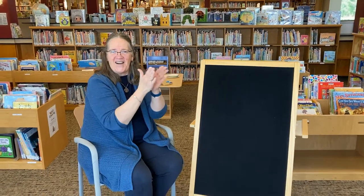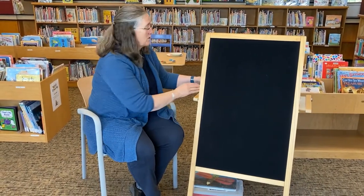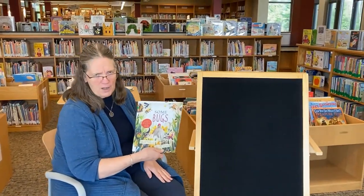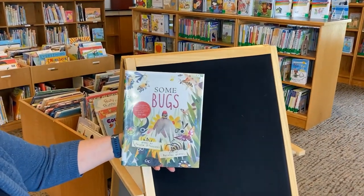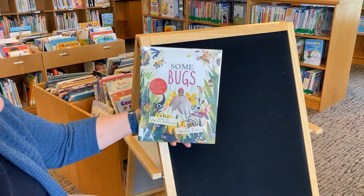Good job! Nice! That was great. I have one more book to read, and it's called Some Bugs. And Simon & Schuster has given us permission to read this. The words are by Angela DiTerlizzi and the pictures by Brendan Wenzel.